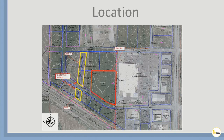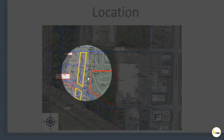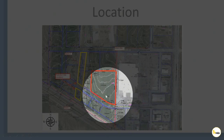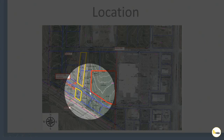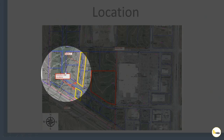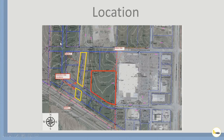For the project, there are two basins. It's one project, but there are two separate basins that are connected to each other. Again, this red area is the Hilton Garden Inn area. 43rd Street, as you know, was extended as part of that project and ends about right at the west edge of the Hilton property. Future 43rd Street will continue west and north and eventually connect to 48th Street. The areas highlighted in yellow are the two retention basins that are proposed.